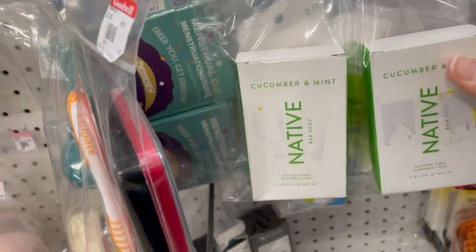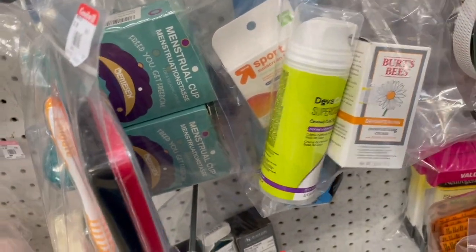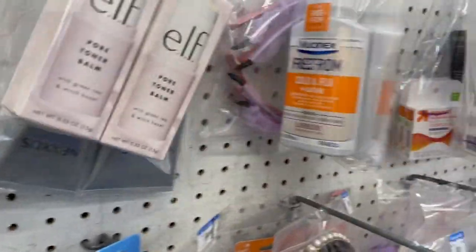Anyway, just kind of looking through. This was Native. If this was Native deodorant brand new in box, I might have looked it up, but it was just hand soap, so I didn't think it had much value. I did see a Burt's Bees item here, so I grabbed that so I could check comps on that. Elf does not have a very high retail value, so I didn't even bother looking that one up.